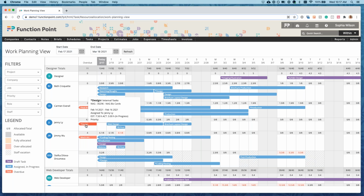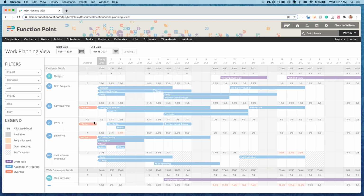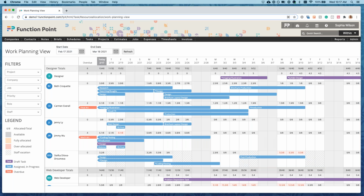But say if you only have a couple like this, you know, I'm the PM and I'm having a conversation with Jenny about why this hasn't been done. She's like, oh, it has, I just need to clear out that status. You can actually just come in here and complete it right off the bat, and it will then clear itself off of that work planning view.